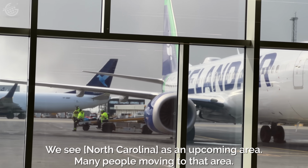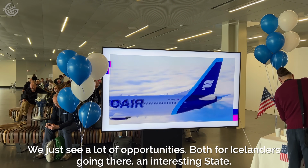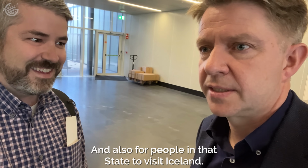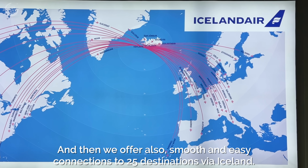Yeah, we see it's an upcoming area, many people moving to that area, and we just see a lot of opportunities. Both for Icelanders going there, interesting state, and also for people in that state to visit Iceland. And then we offer also very smooth and easy connections to 25 destinations via Iceland.